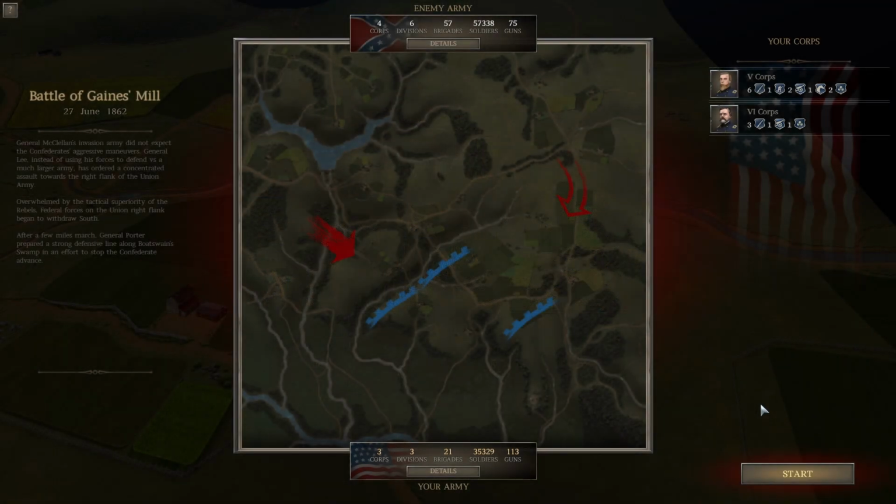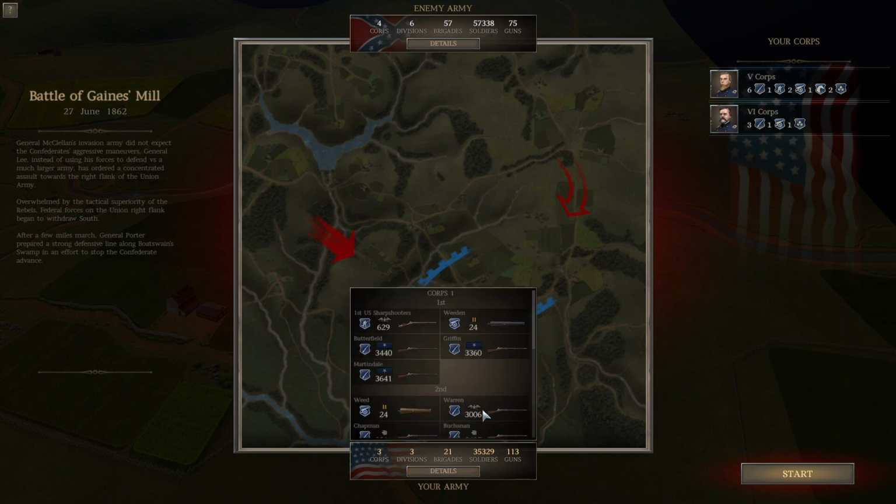So this is basically a Confederate push on some Union forces isolated on the northern side of the Chickahominy River, which we can just about see here, and there is Gaines' Mill. And we can see that we are vastly outnumbered, so it's going to be a fairly tough one.